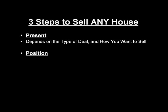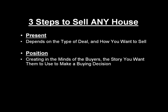Positioning that house is creating in the minds of the buyers the story you want them to use to make a buying decision. So the first thing you have to do is give them a reason to put your property in a different part of their mind, a different space, so they don't consider it exactly like a commodity. You don't want them to say, well, this one's 3 bedrooms, 2 bathrooms, and 2,000 square feet, and the other one's 3 bedrooms, 2 bathrooms, and 2,000 square feet. You want them to look at yours and say, wow, this one's so nice.